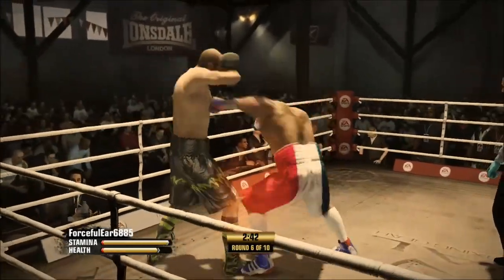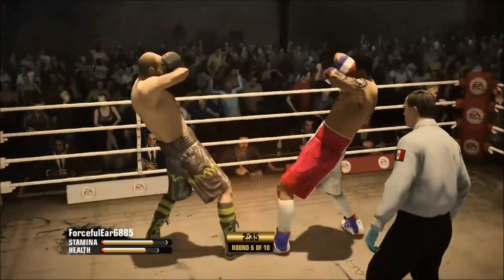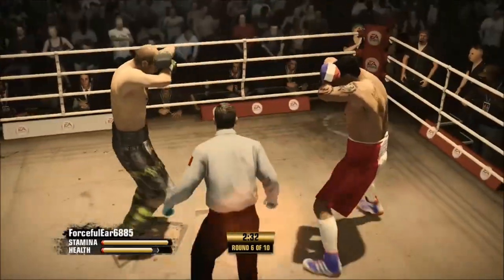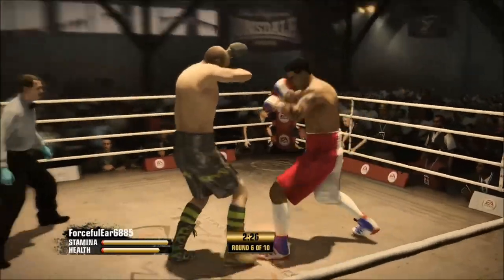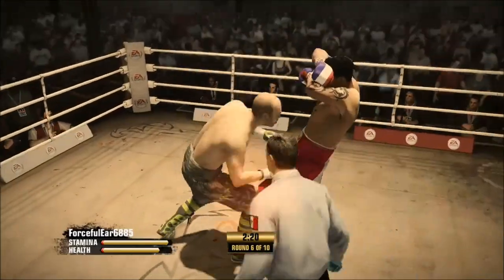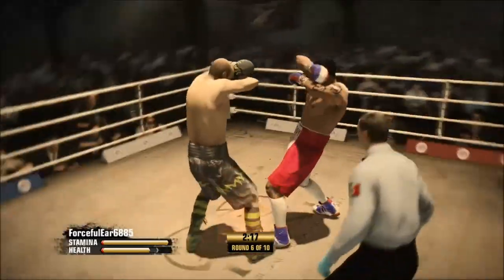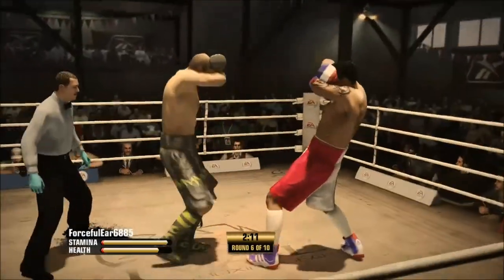Nice block by the assassin. Really frustrating his opponent now. The assassin so defensively sound, it doesn't make for an easy target. No, it doesn't. And it makes for a very frustrating night for his opponent. I see his opponent now, if you notice, he's getting a little tentative. He's afraid to let the punches go because when he misses, he's worried he's going to leave an opening.